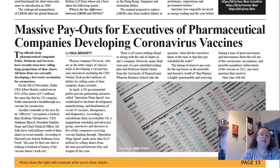Top officials from pharmaceutical companies Pfizer, Moderna and Novavax have recently been busy selling large proportions of their shares. All three firms are currently developing a fast-track vaccination for coronavirus. On the 9th of November, Pfizer CEO Albert Bourla cashed out on 62% of his shares. That was £4.2 million, the same day that his US company Pfizer announced a breakthrough in a vaccine for coronavirus.